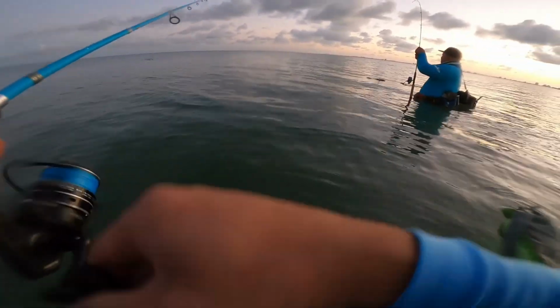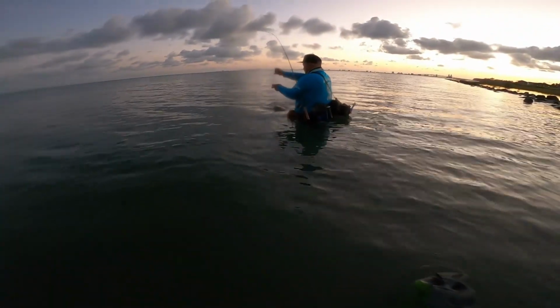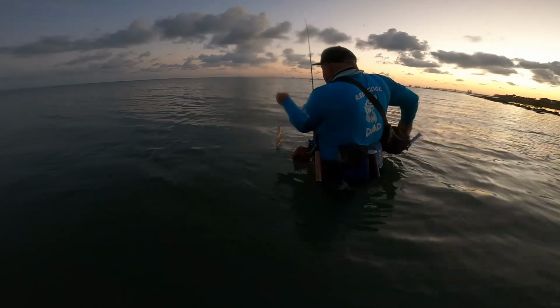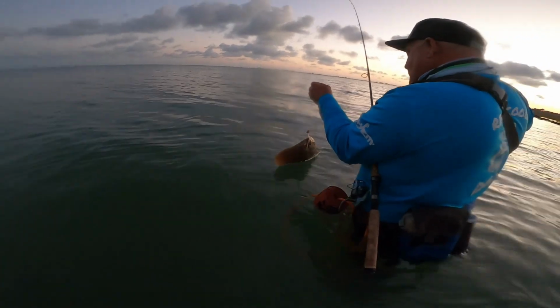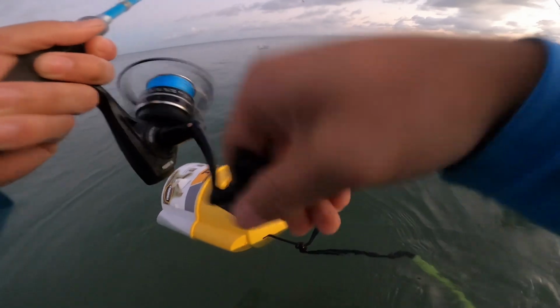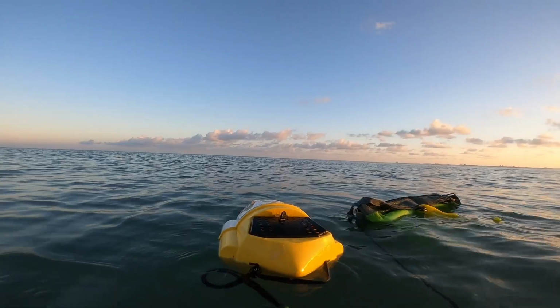Guys, have you seen that? Stingray catching a lure. Stingray on the lure. We got our nose piercing now.